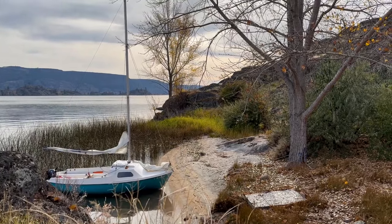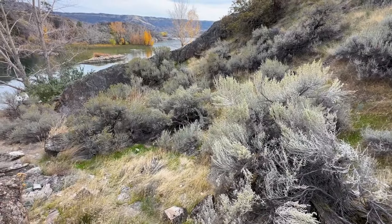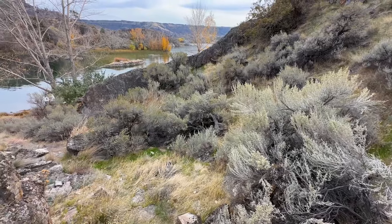I always love to explore my surroundings every time I land on a new location. So we're off for a short hike.